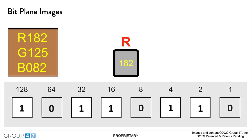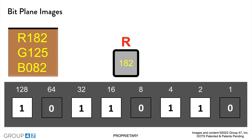0, 1, 1, 0, 1, 1, 0, 1. With dots, I can represent those values visually with a dot for each value of 1, and where shiny, or black under polarized light, has a value of 0. So from right to left, shiny, white, white, shiny, white, white, shiny, white, is easily translated back to 0, 1, 1, 0, 1, 1, 0, 1. And if we add up the values for each of those bit positions, we get 128 plus 32 plus 16 plus 4 plus 2 equals 182.